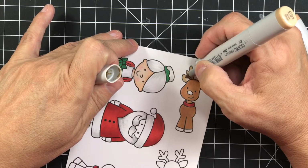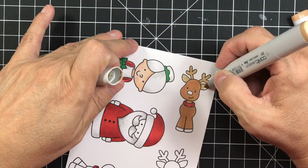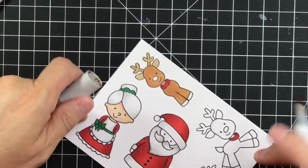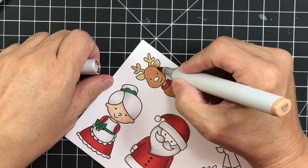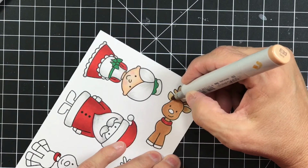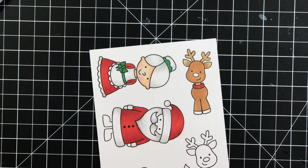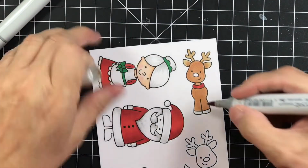Okay, well, let's just see what I think. We'll add a darker color in there. All right. So my plan is just to kind of feather it in a little bit. Super cute. Okay, E33. Now we're going to go to the E34.